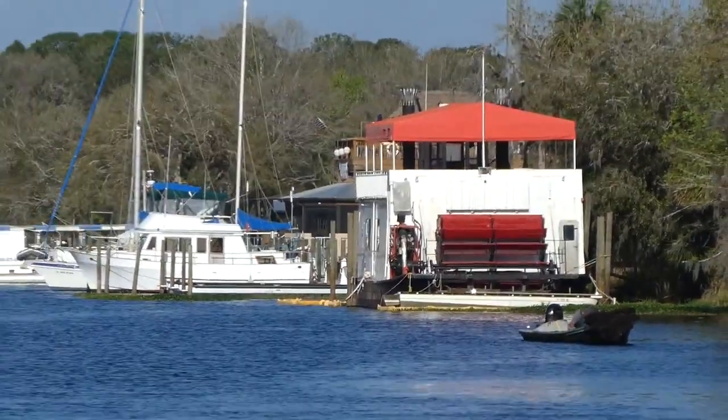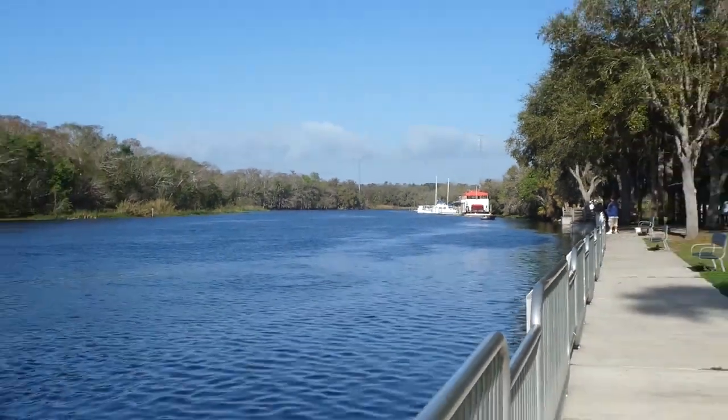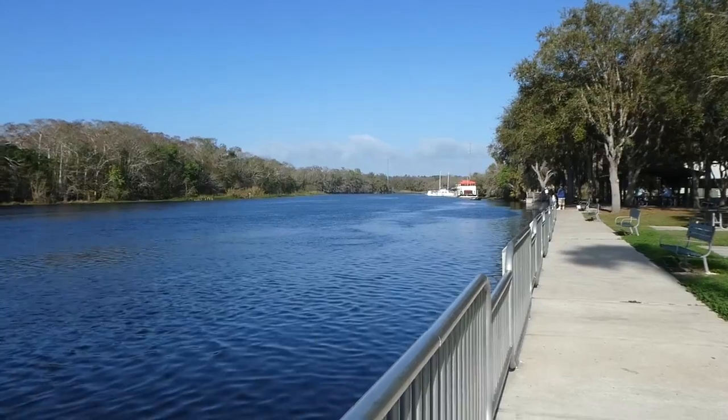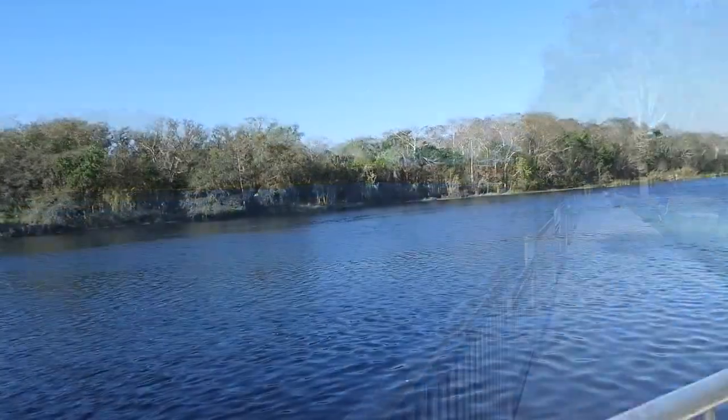So this is the St. John's River there. We're out here spending our beautiful February morning. Temperature's probably somewhere around 75 degrees. Just another gorgeous day in Florida.